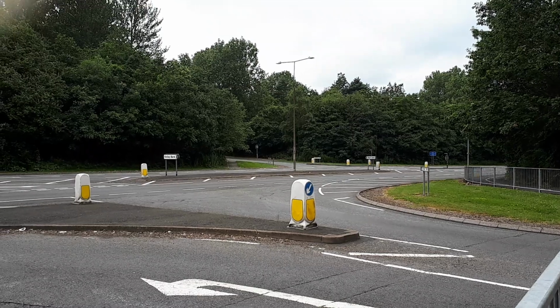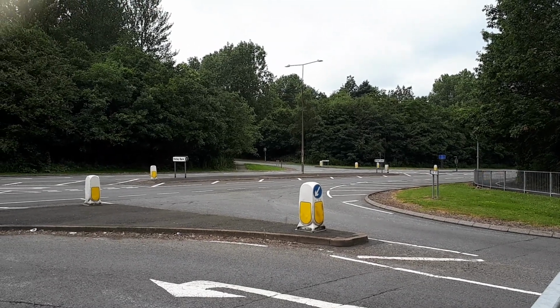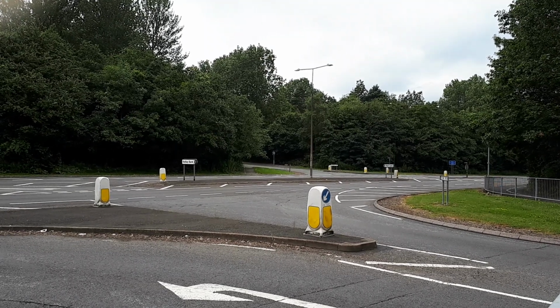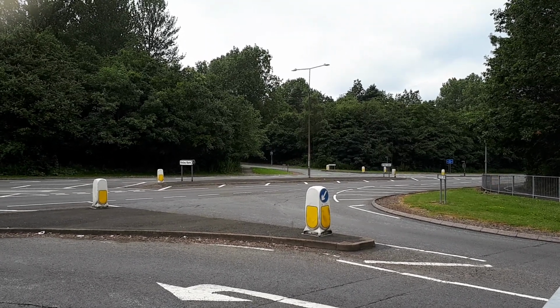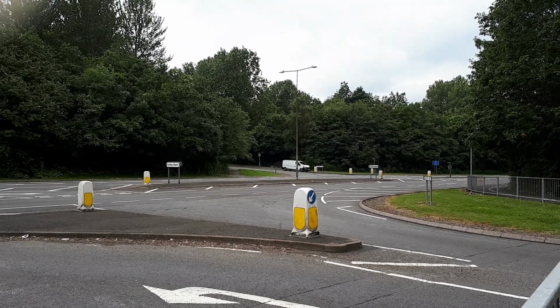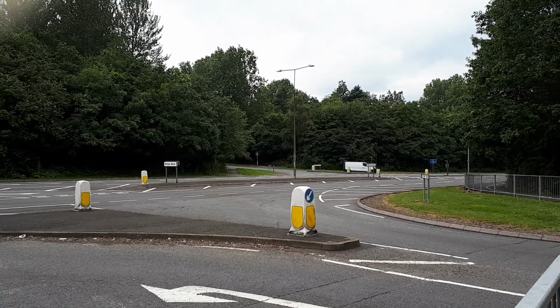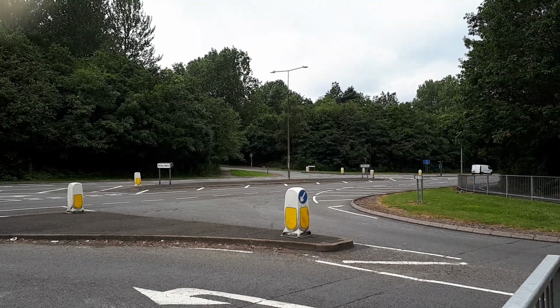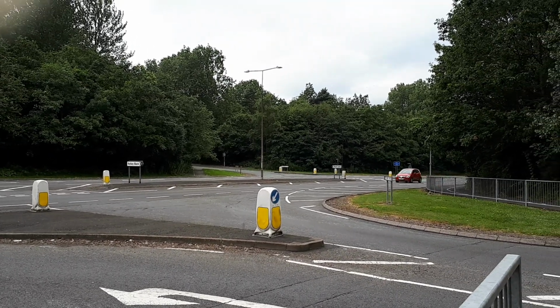Now, if you can see the road right in front of us, across the way there, that's Shepherd's Lane, which takes you into Red Lake. We're not going to go that way today, but I will make plans to make another video about that on another occasion. We'll see how that turns out.